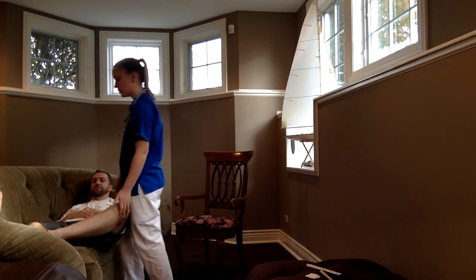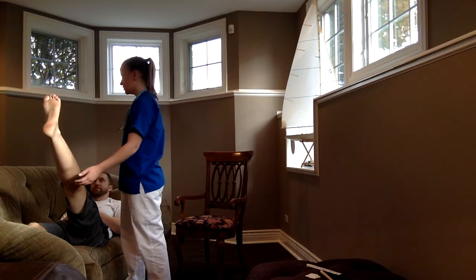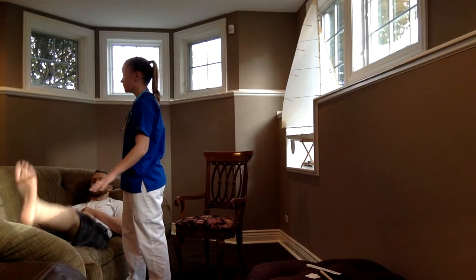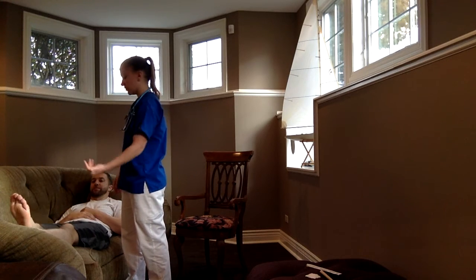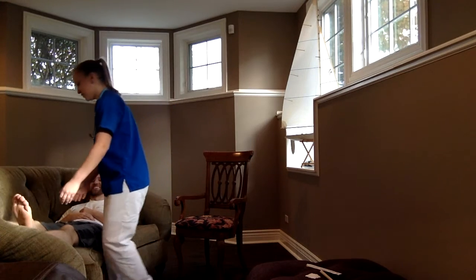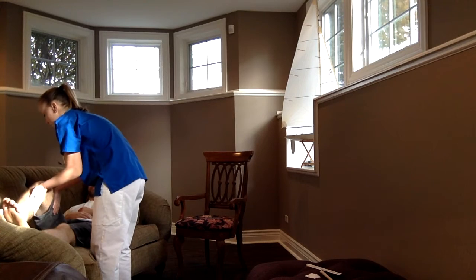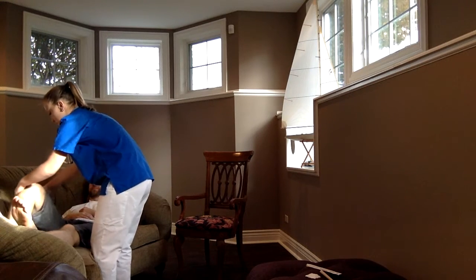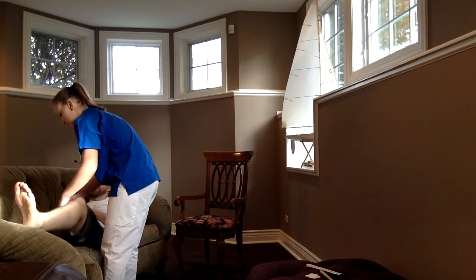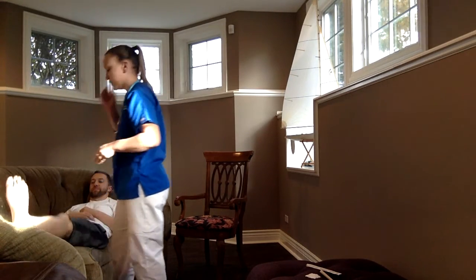Okay, and then I'm going to have you lift one foot up for 5 seconds. Okay, and then bring it down. Other way. Sorry. Okay, now I'm going to have you do your hip against resistance to test for the strength. Okay. Other way. And other leg. Okay. All right. And then I'm going to move down to his feet.